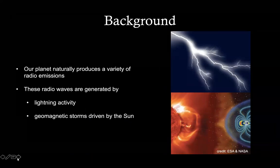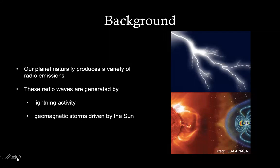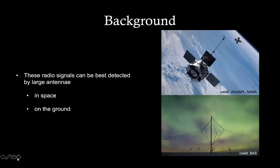Now, it turns out that our planet naturally produces a wide variety of radio emissions. And these radio waves are generated by two principal processes. They can be generated by lightning activity during thunderstorms, and also during geomagnetic storms, which are ultimately driven by the sun. Now, these radio signals can be best detected by large antennae, either in space or on the ground.